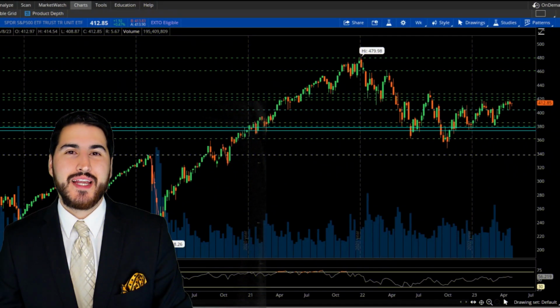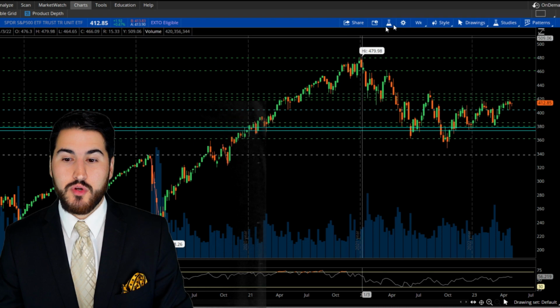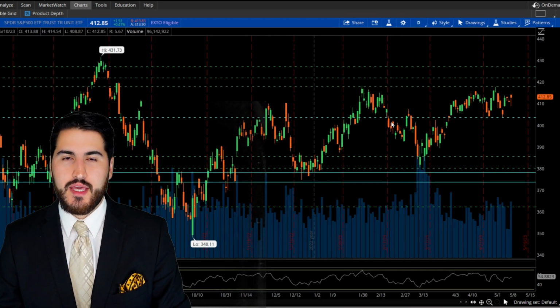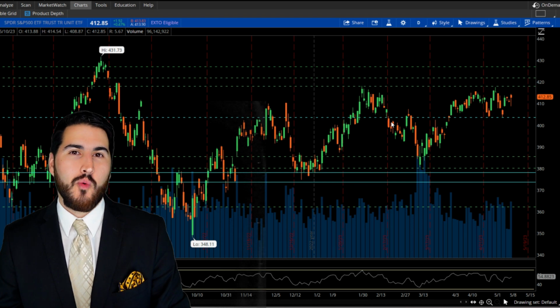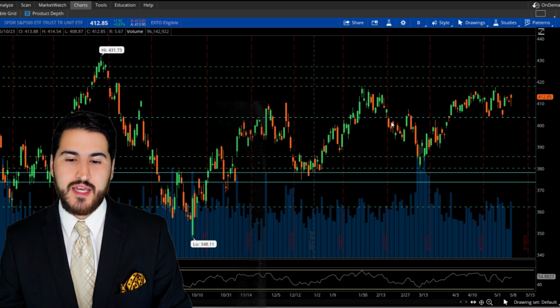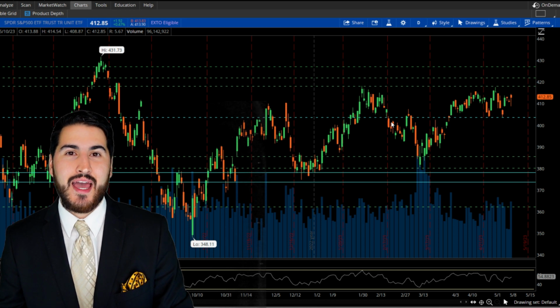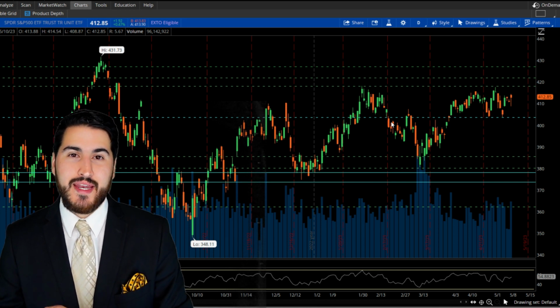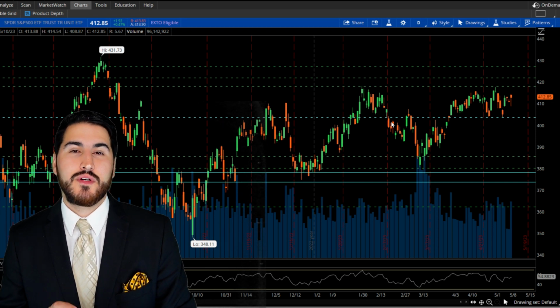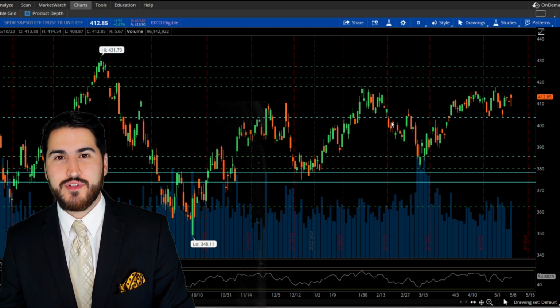So what we're looking at right now is the SPY chart, and we're going to go to the 1 year, 1 day chart on Thinkorswim. So each candle represents one given day of trading on the SPY. Now there is a pattern here that I want to show you, but before I do that, I just want to say that something as high volume as the SPY and as liquid as it is going to respect technical analysis more than an individual stock.